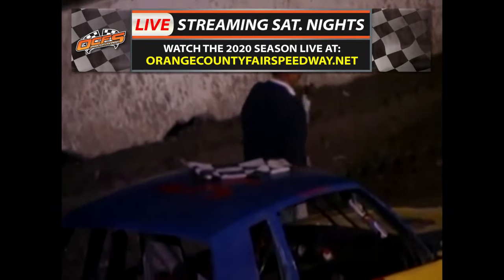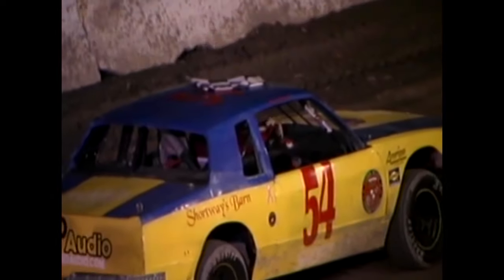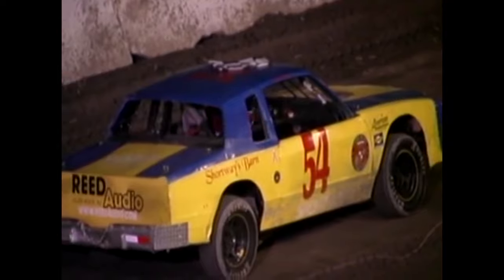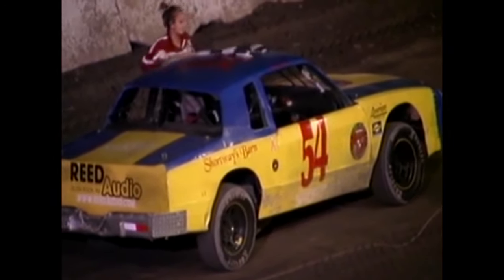Pulling into victory lane, I do believe, for the first time in her career. Of course, she did some racing with the old Pure Stock division. Of course, she takes Papa's car out for the ladies' enduro. Ladies and gentlemen, she can hear you now, Debbie Shortway.